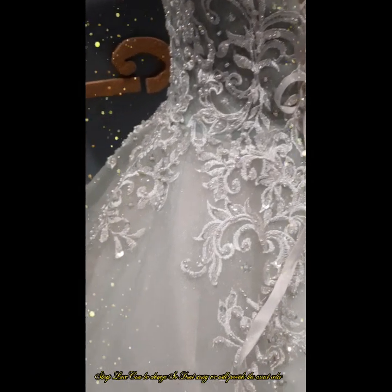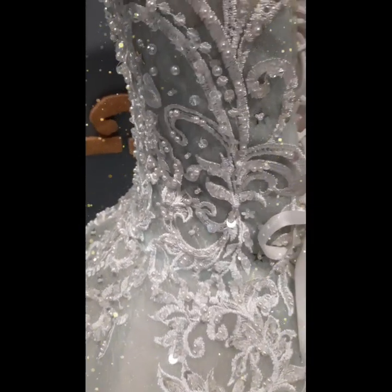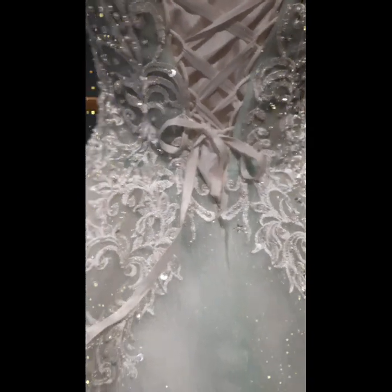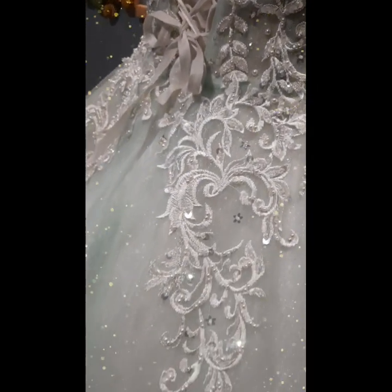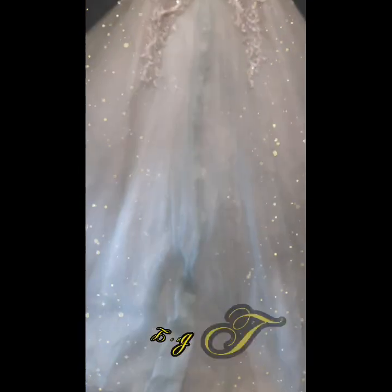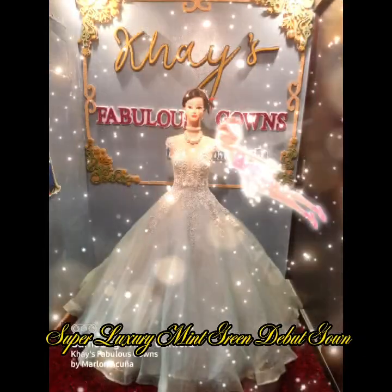Can be changed, so don't worry, we will provide the exact color. Look at the sequins, superb, fabulous, and looks so expensive. Luxury mint green debut gown.